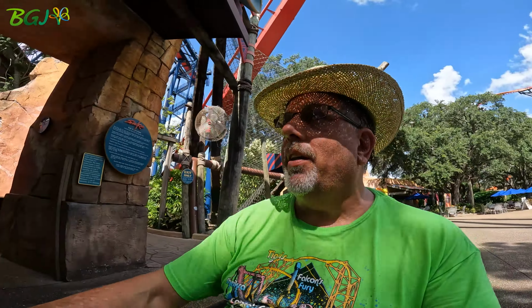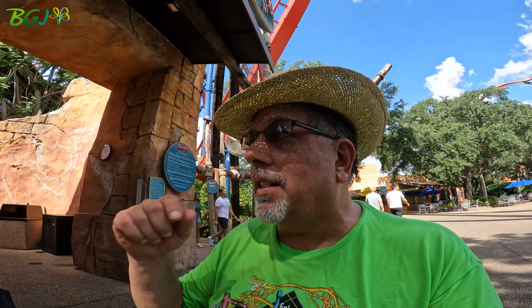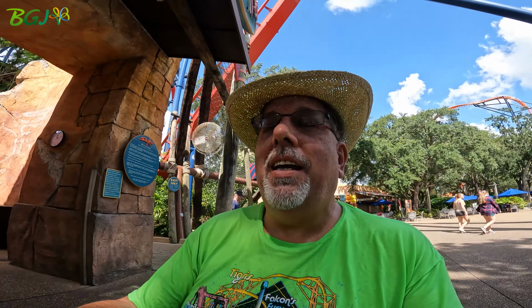Next ride on our list is SheiKra, and SheiKra has a lot of stairs, and the nice thing about SheiKra is it also has an elevator for ADA accessibility. And the same thing with all the other rides. You come up to the front, give them the wrap sheet, they'll go ahead and write down a time. 5 minute wait right now. And then we just head over to the elevator.